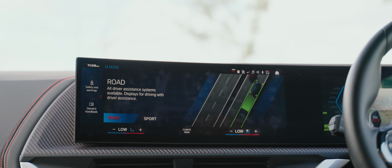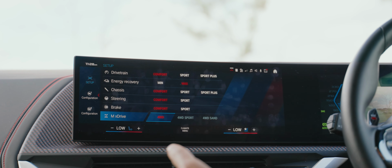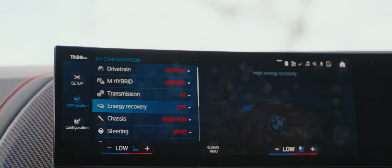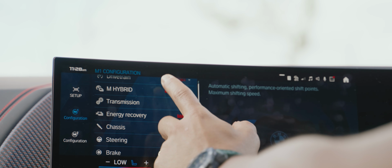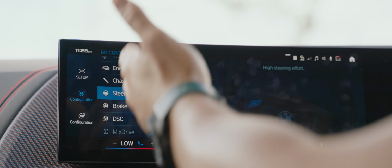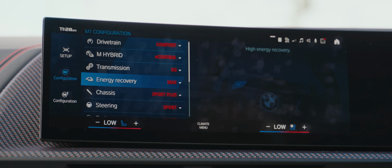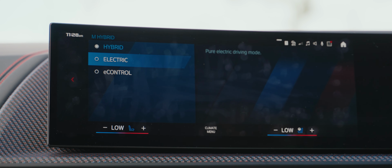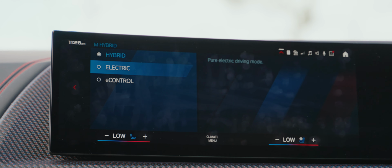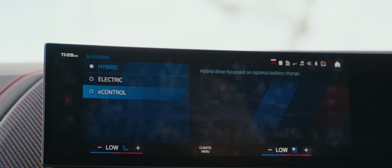Now, like I said, you can configure everything in this car. If I go into setup, and this is in M1 mode, I can change literally everything about how this car reacts, from its drivetrain, hybrid system, transmission, engine recovery, chassis, steering, it goes on. In hybrid mode, guys, you can actually change how the car works as well. You can have the engine and the hybrid system working together, you can have it in full electric mode, or you can have it where the V8 charges the electric motor.